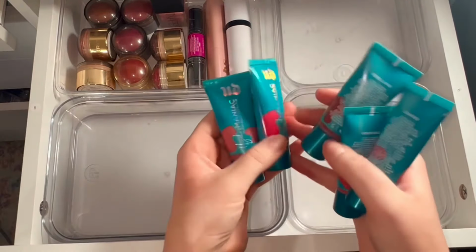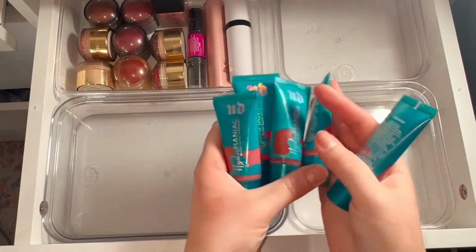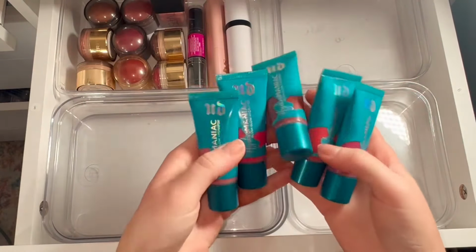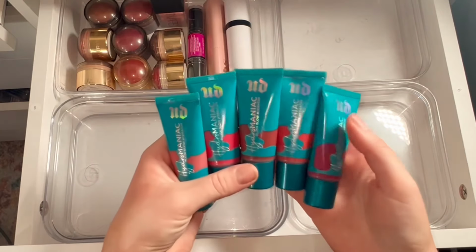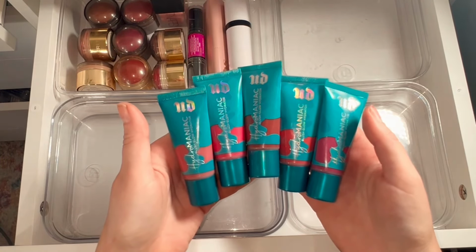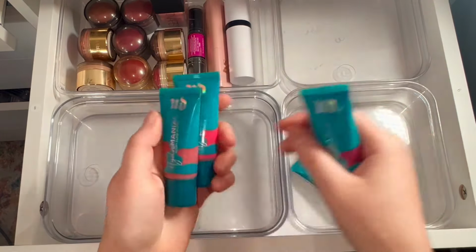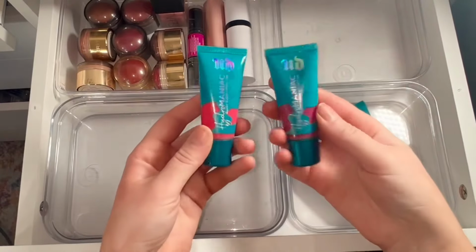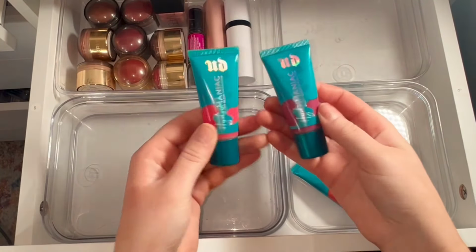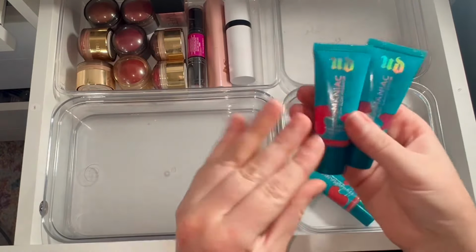My Urban Decay Hydromaniac blushes. I have an issue where I save things that I got in PR because I'm a small-time creator and I don't receive a lot. And so when I get a full range of something, it's really, really exciting. So out of these, I'm going to keep Obsessed, Rebellious, and then Wrecked. And I will declutter these 2, Unhinged and Drippin'. But I really like these. They are a juicy blush, more subtle, more sheer, but really, really pretty.